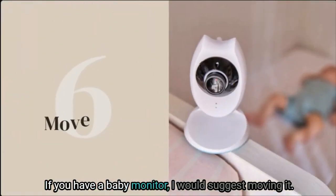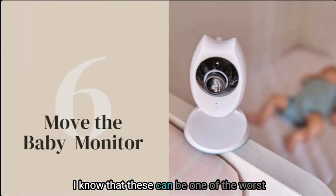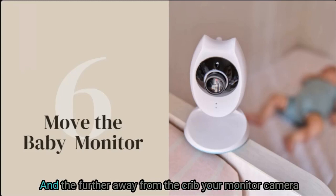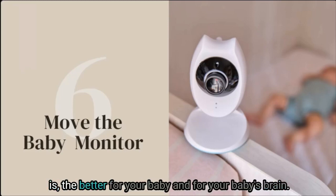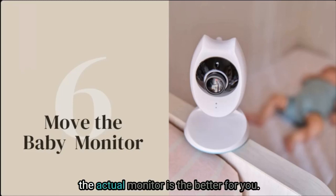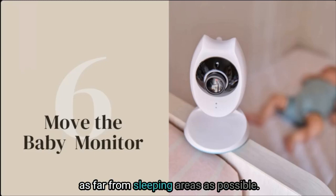If you have a baby monitor, I would suggest moving it. I know that these can be one of the worst sources of EMF radiation exposure, and the further away from the crib your monitor camera is, the better for your baby and for your baby's brain. And then the farther away from your bed the actual monitor is, the better for you. Make it a habit to keep these devices as far from sleeping areas as possible.